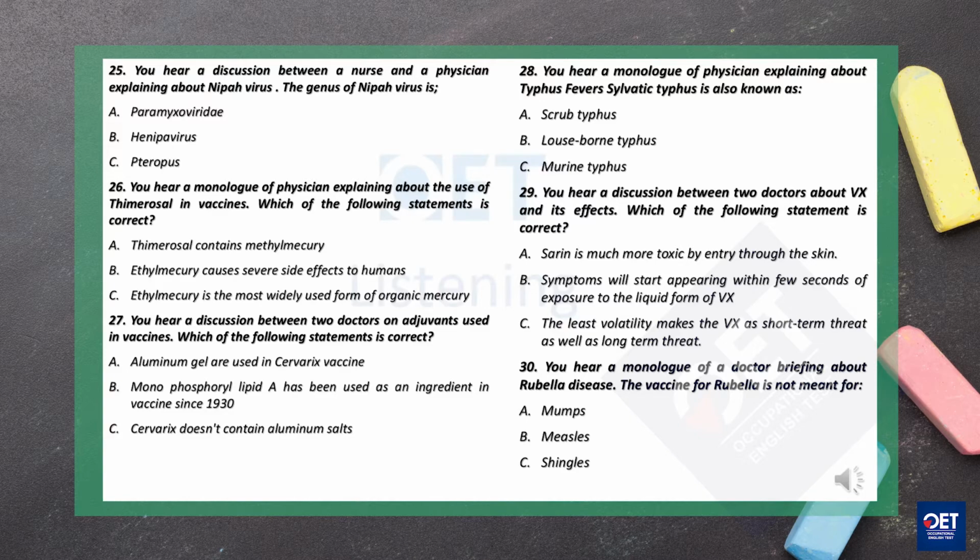Question 28. You hear a monologue of a physician explaining about typhus fevers. Now read the question.